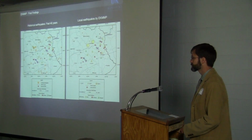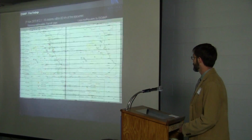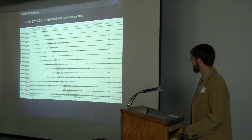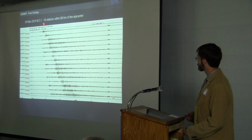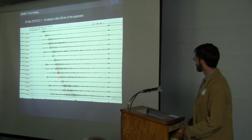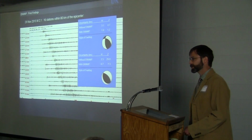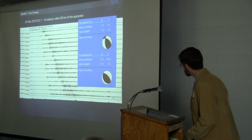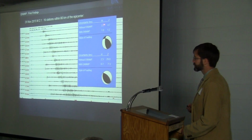But let me focus on these two a little bit and show you what we can do with this higher resolution study. First of all, we have some beautiful seismograms, and that makes us seismologists very excited. For this example, it's a magnitude 2.1 earthquake, yet we see really high quality data out to maybe 50 miles away. And using that high quality data, I'm going to give you just a taste of some of the things that we can do. First of all, without our project data, these are the uncertainties. You might call those the error in the locations.